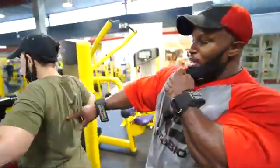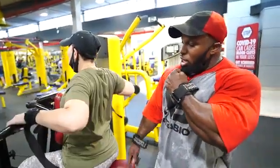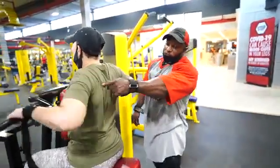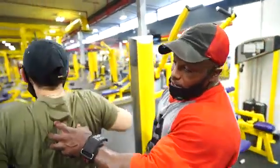Again, we're focusing more on the mid to upper part of the back. So we actually drop the seat a little bit. So now her stomach is actually into the pad. And as you see here, she's driving her elbow straight across this upper pad here. So we're working directly right here.